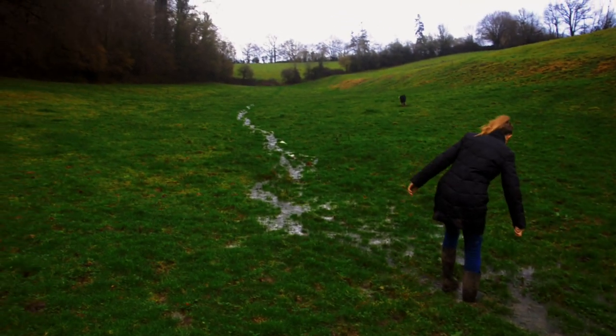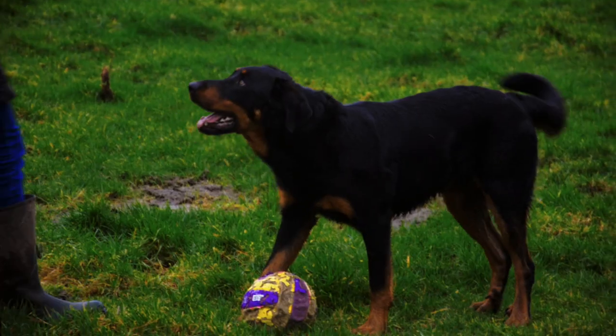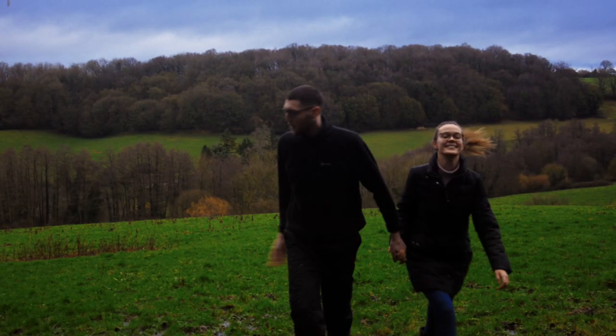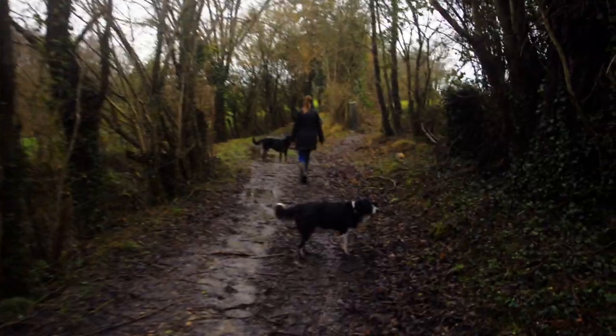Unfortunately, my boots have a fairly large hole in, so every time I go for a walk, my feet get totally soaked. Now there's a river that's been created in the middle of the field. That's how much rain we've had. Just when you think it won't get any wetter, it just gets wetter. Come on. Yeah, my feet are totally soaked now.